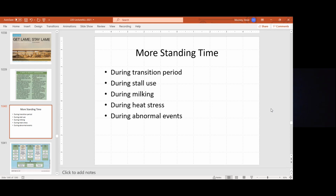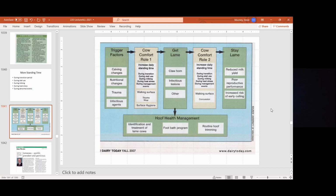We want less standing. When they're in the stall, we want them laying down. If they're standing up in the stalls because they don't fit right, because they're too hot. Anything that's going to promote standing time. During milking, we sort of have to have them standing, at least in the way we milk now. Heat stress is going to promote more standing, and then any abnormal events or things that need to have them standing longer. We need to think about where that animal is spending her time, and is she getting, in our system, her 12 hours to lay down and take care of herself. And we'd like, even in some cases, our heavier producers, 14 hours.